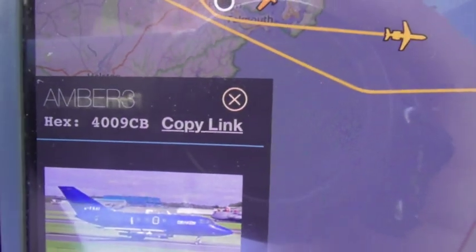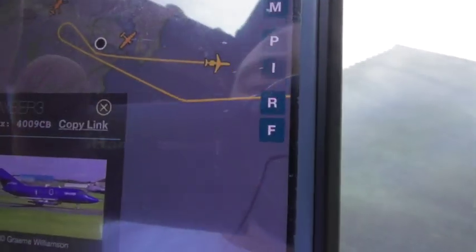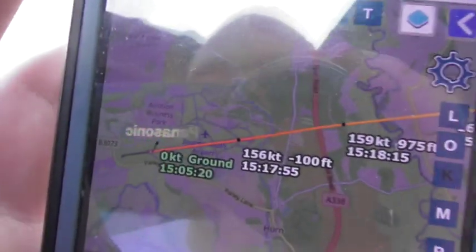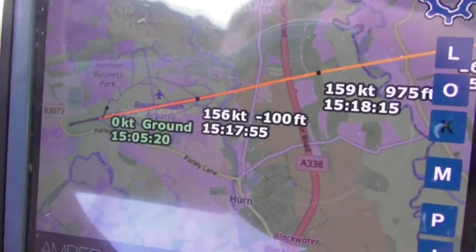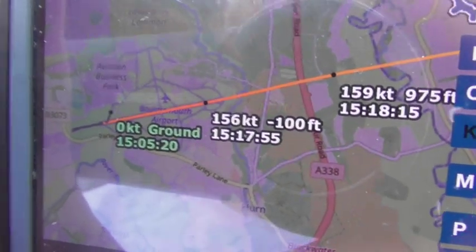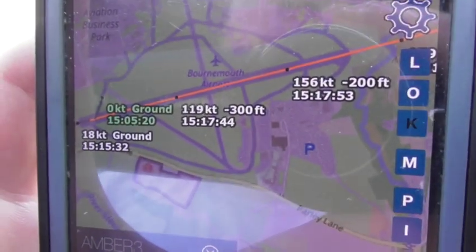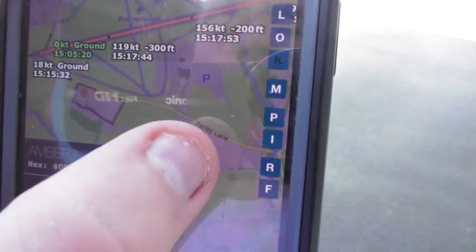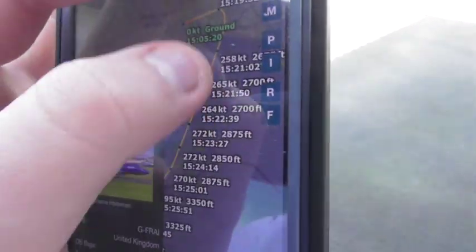As you can see, it's got the call sign Amber 3, and this is the one that's based at Bournemouth Airport. If I go to the map, there he is. This is where it took off from, its base at Bournemouth Airport, just after 3:15 I believe. Before that he was on the ground for a while.